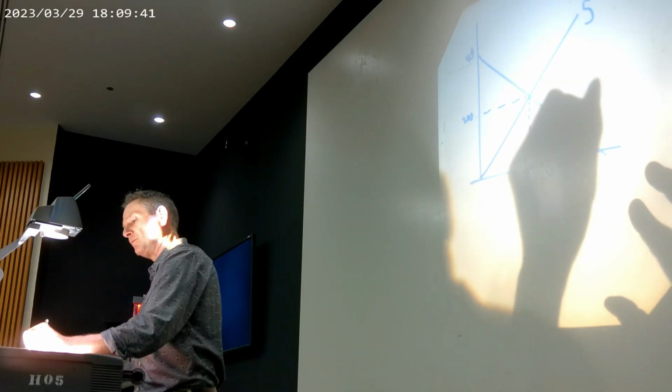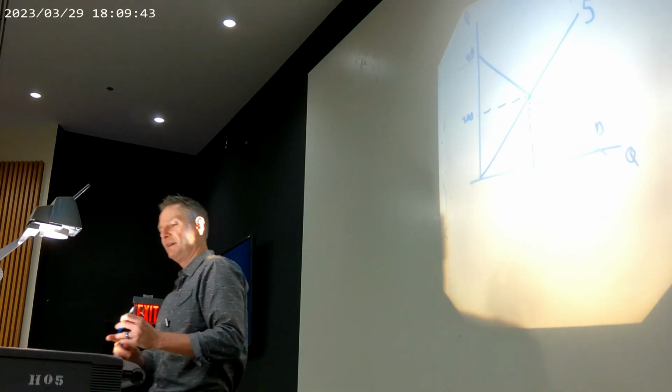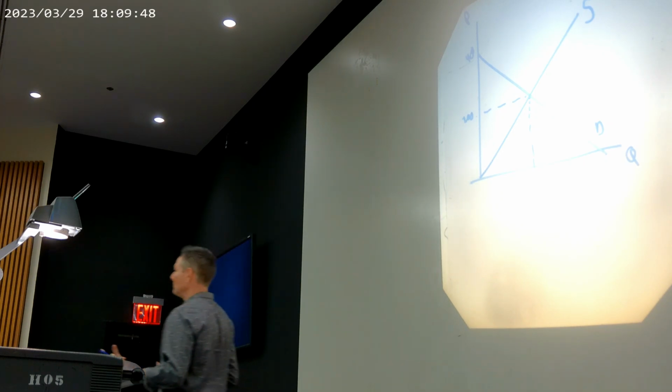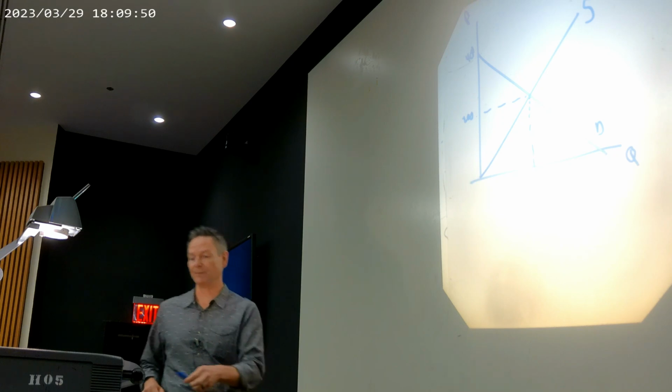I should always label my curves. I didn't do that on the previous. Okay, and now we want to think about what happens when we put a tax into place here of 100.